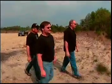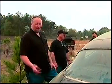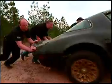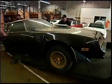What do we got? It's a 78 black Trans Am with T-tops. It's very common, especially here in the South, just to be tooling down the road and out there sits a car. Let's get it back to the shop and blow it apart. The car is brought to Year One, where deconstruction will immediately take place.